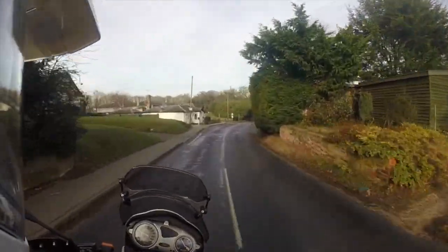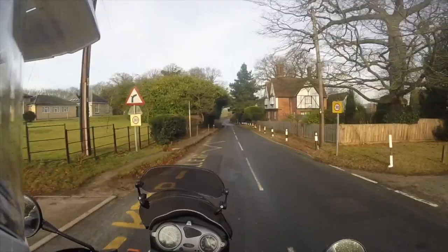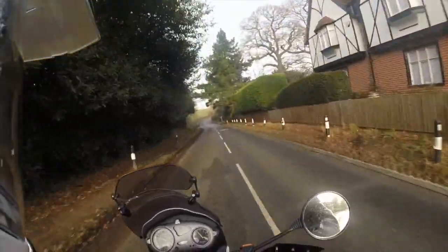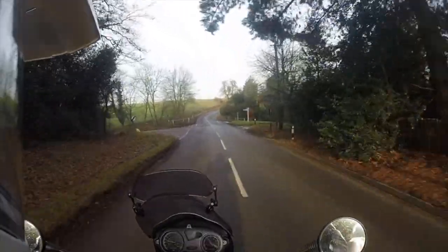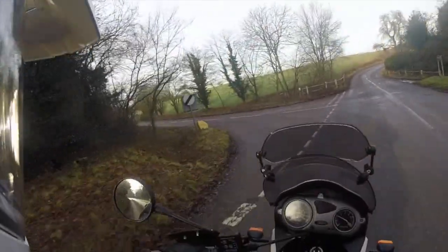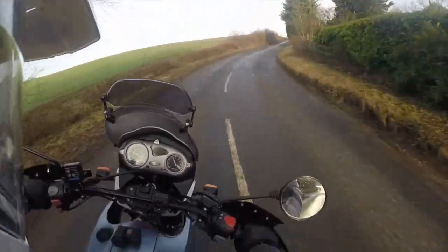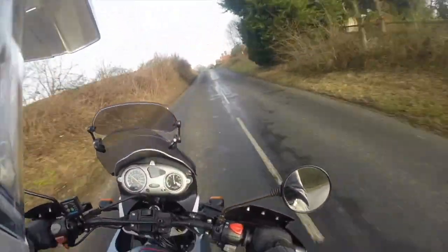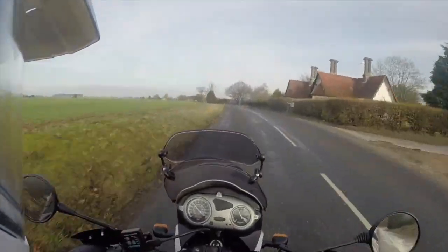Now, I tend to not ride above 30 miles an hour with the helmet open, usually in the summer, for obvious and basic reasons. Not the most sensible thing in the world to do, is it? But if you want to, you can.